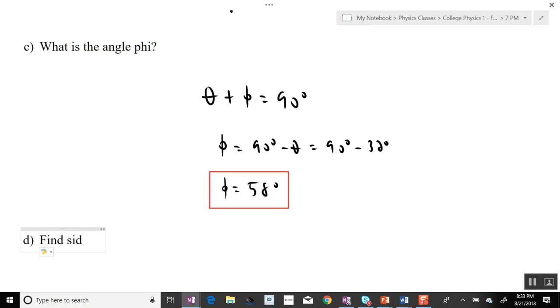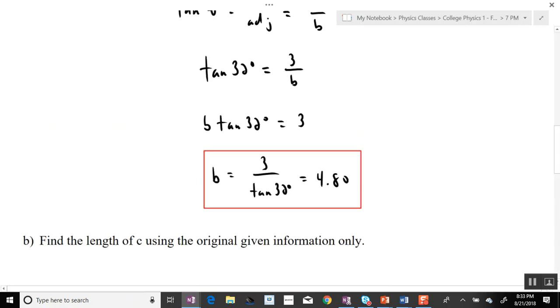So find the length of side B using side A and phi. Sorry, I forgot to write A. Suppose you know side A, which is given, and phi, which is practically given, because you just subtract 30 degrees from 90 and you get phi, which is pretty easy to do. So the question is, how do you find side B just using side A and phi?